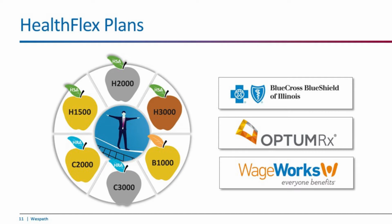You'll also notice the apples are different colors. The gold color apple has the highest cost in premium each month and also means that you will pay less when you need to see the doctor or get medication. The silver and bronze colored apples cost less premium each month. That means you will pay more when you need to see the doctor or get medication. There is no good plan or best plan. They are all plans that will protect you if you have catastrophic expenses, but they work differently. And now we're going to talk more about how they work.